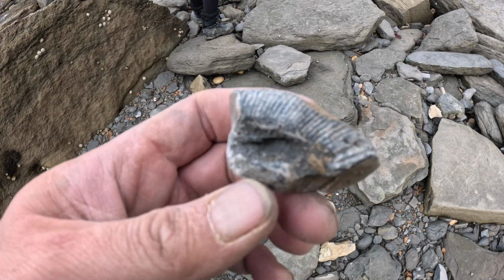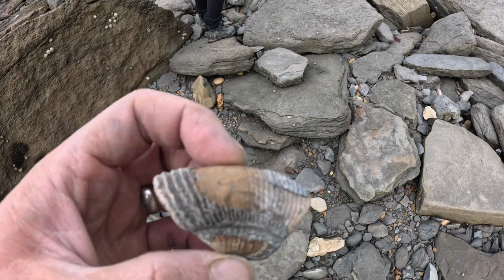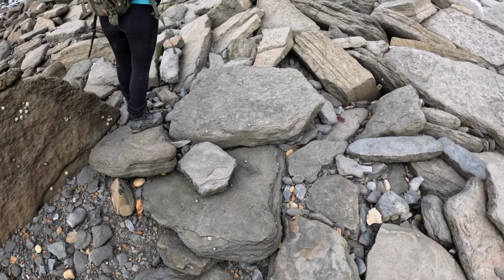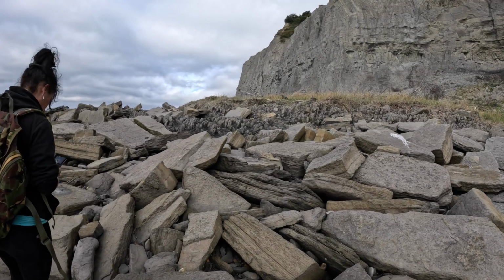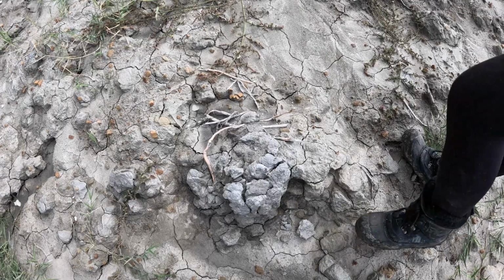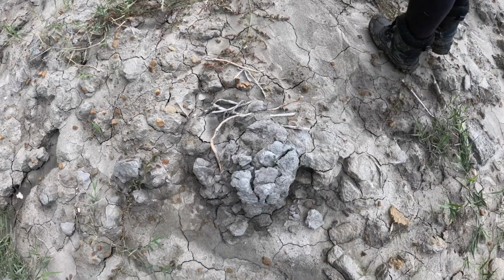So it'd be nice if we can find some whole ones, but it's very unlikely, but you never know. But yeah, sometimes we found some pyrite ones around that corner before, so we're heading around there now. We just come up on one of the top mud banks.